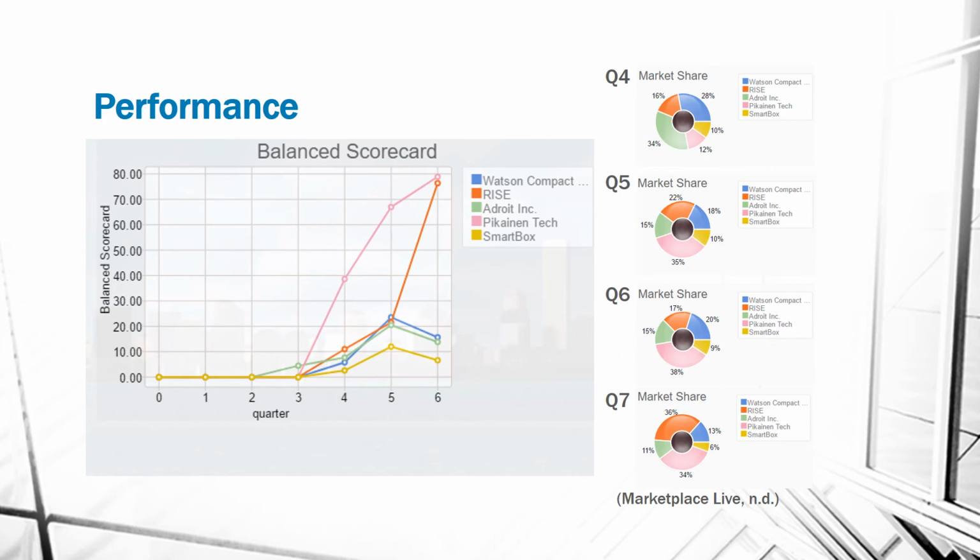What we've learned about the computer market is that it can fluctuate drastically quarter over quarter, not only for Watson Compact Technologies, but also for our customer. If you take a look at our balanced scorecard performance from the beginning to quarter 6, Watson Compact Technologies enjoyed continued performance improvement until the transition between quarter 5 and quarter 6. In quarter 5, we enjoyed being more successful than 3 of our competitors. However, our top competitor has consistently been Pikainen Tech.